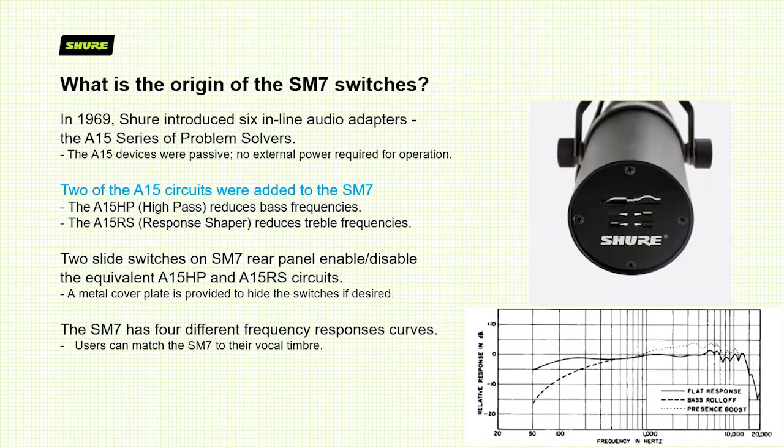The origins of the SM7 switches didn't just come out of nowhere. Shure, in 1969, introduced six inline audio adapters. We still have some of them there, by the way. They're called the A15 series of problem solvers. One of them was an A15 HP high pass, which reduced the bass frequencies. Another was called an A15 RS, a response shaper, which reduced the treble frequencies. And so we simply took the circuits out of those A15 problem solvers, stuck them in the back of the SM7, put some switches on there, and that's where those different curves come from, by putting the equivalent of the A15 HP and A15 RS into the back of the SM7.